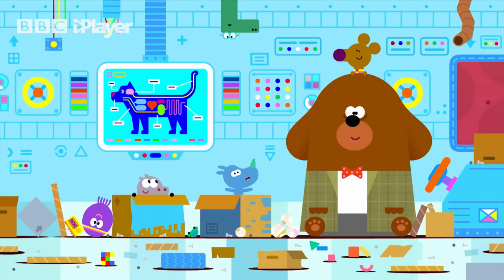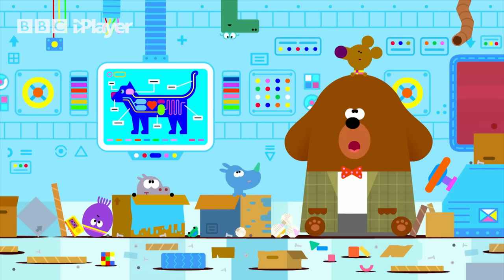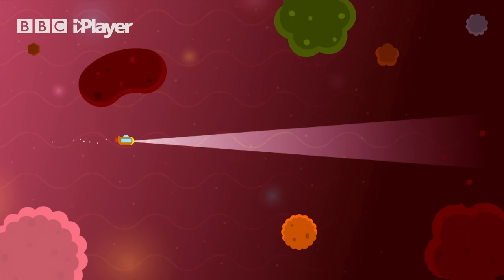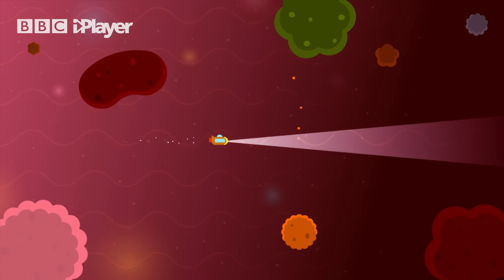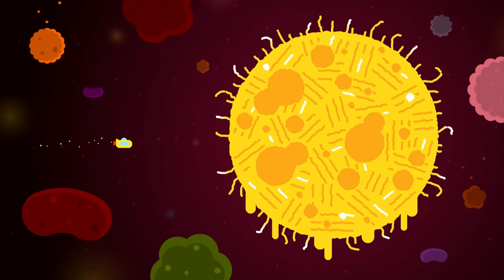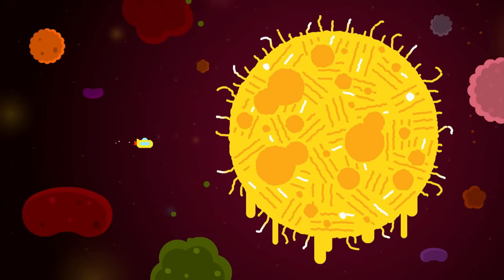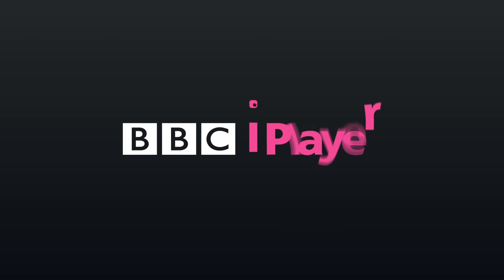This is fun! But we still don't know what's wrong with Enid. Woof! Good point, Happy. Although we might find out in Enid's tummy! What happens here? Well, Norrie, this is where Enid stores all the food she eats. When did she eat that? I think we might have found the problem. Enid has a furball.